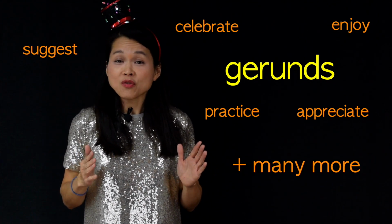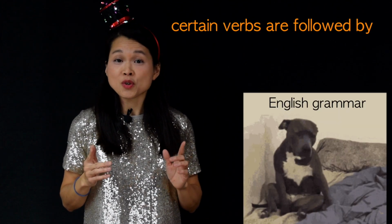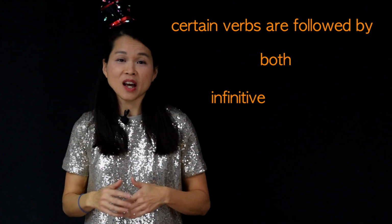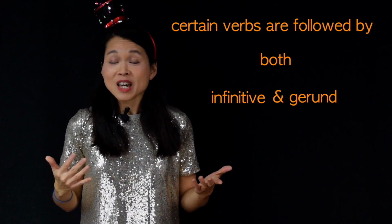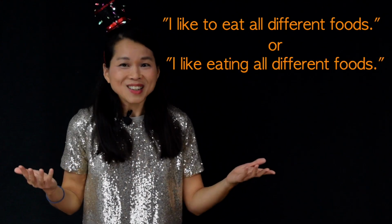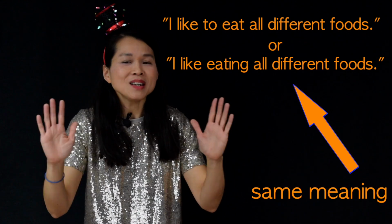And if you find a reference list of verbs followed by gerunds, you'll also find that certain verbs are followed by, wait for it, both the infinitive and the gerund. In fact, in my infinitives episode, I said, I like to eat all different foods. I could have said, I like eating all different foods, and the meaning would be the same. Listen for how we use the gerund.